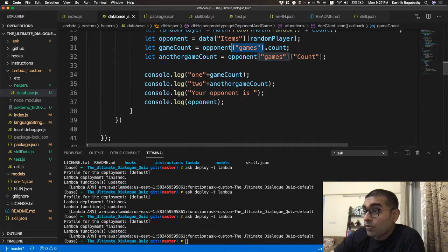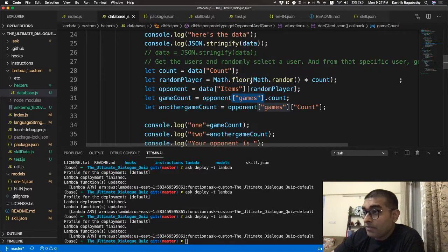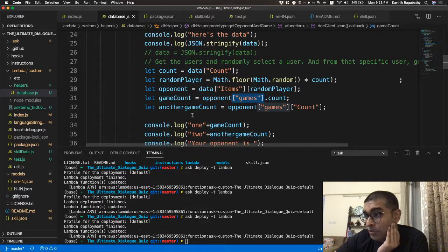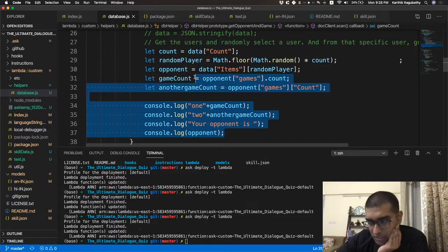Just summarizing what we did today: we're trying to get a random user from the database, except that specific user who is playing, and get a random game that they have played, so that that is a game that can be played by the opposite user as well, right? Or the playing user. So that's pretty much what we are trying to do here. And so far we have come till this point, and we'll continue work on this on Wednesday.